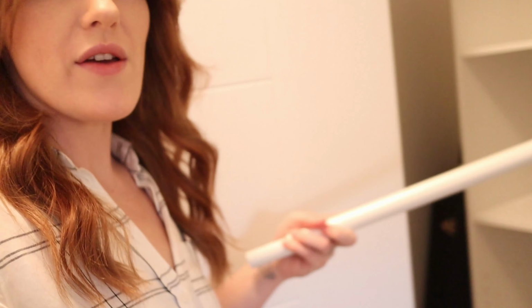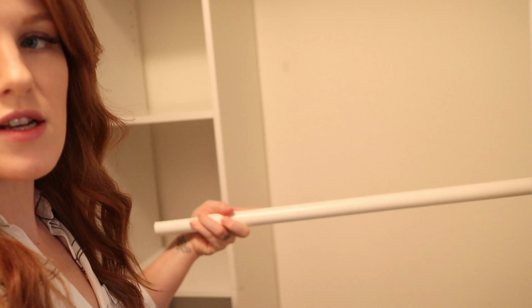It's been a few hours. I've been doing some stuff. At least just woke up. But this is where we're at right now. We have an issue with the bar. It's not going to fit.